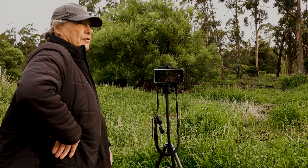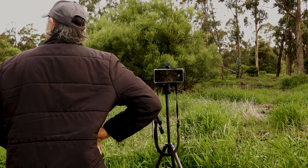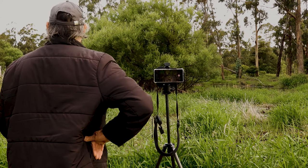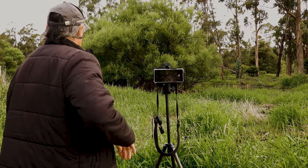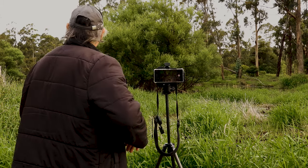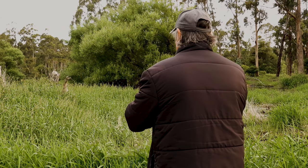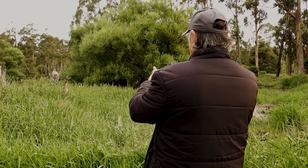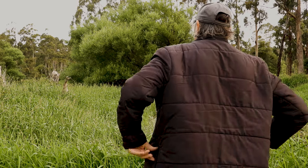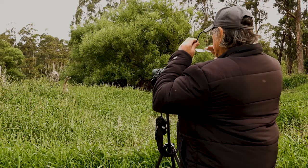If I start whistling, I might get a few birds to come in, which is good. I can hear them behind me. Come on. Okay, we might have the kingfisher. What do you have? He's on the post there. Still there. We actually got the kingfisher here right now. He is here.